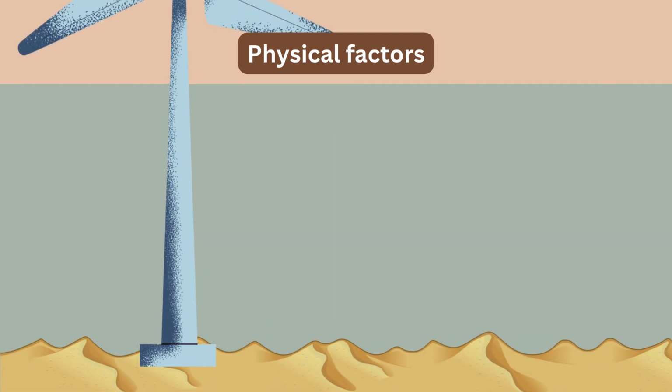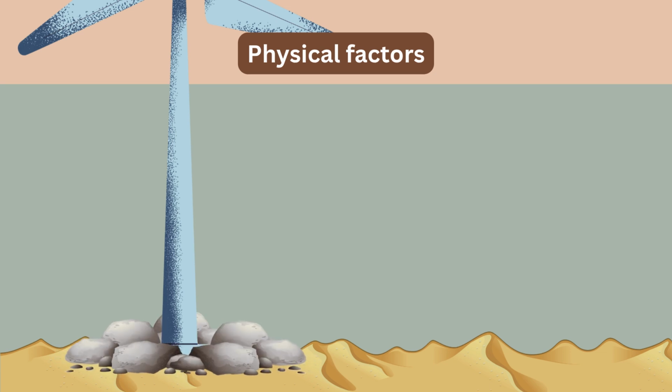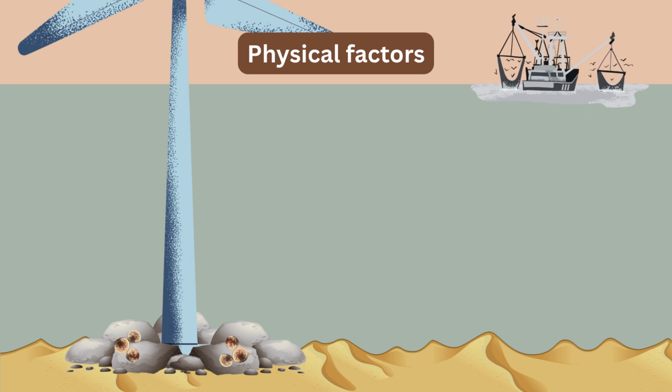This is where the wind turbines come in. Wind turbines are stabilized on the seafloor by granite rocks, a substrate that appears very suitable for oyster larval settlement. Additionally, fishing vessels and other traffic are restricted in windparks, reducing seabed disturbance.